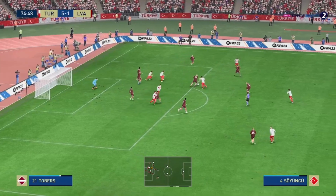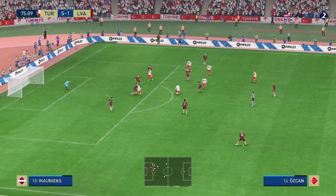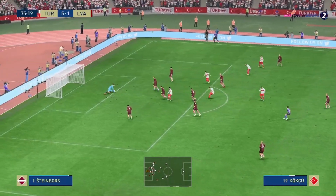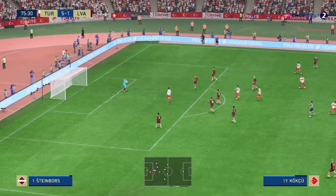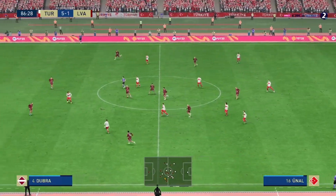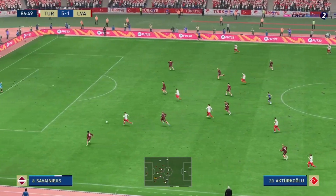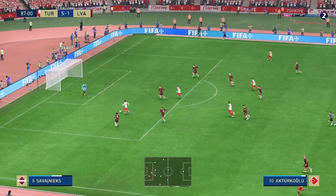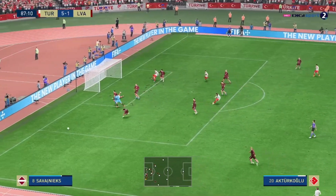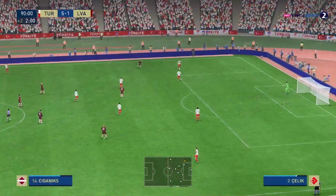Well, he read that brilliantly at the back. Well, goodness me, into the goalkeeper's grateful. Well, it looked highly promising, but it came to nothing in the end. Aktür Kolu. Oh, in with a chance! Oh, tremendous work from the keeper to avert the danger. Corner given.